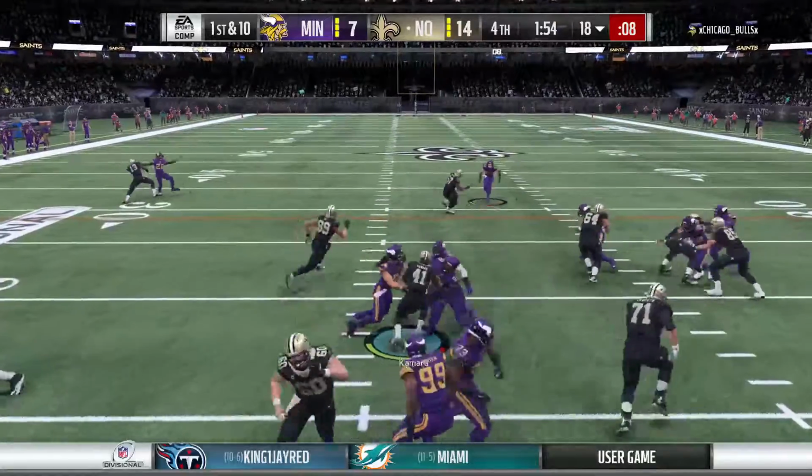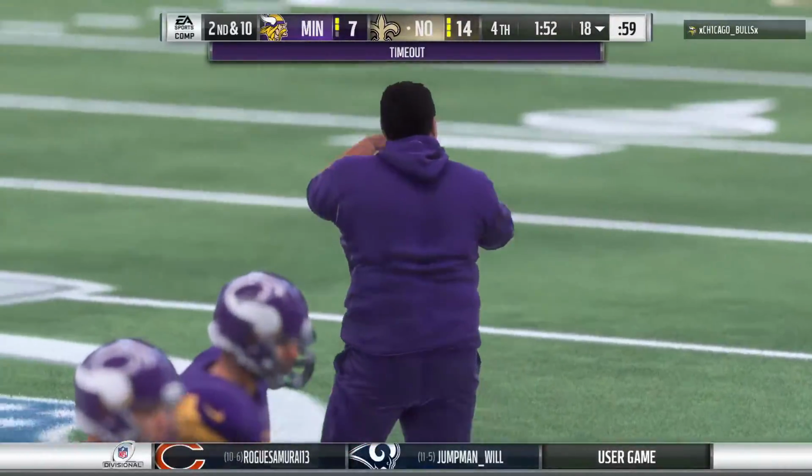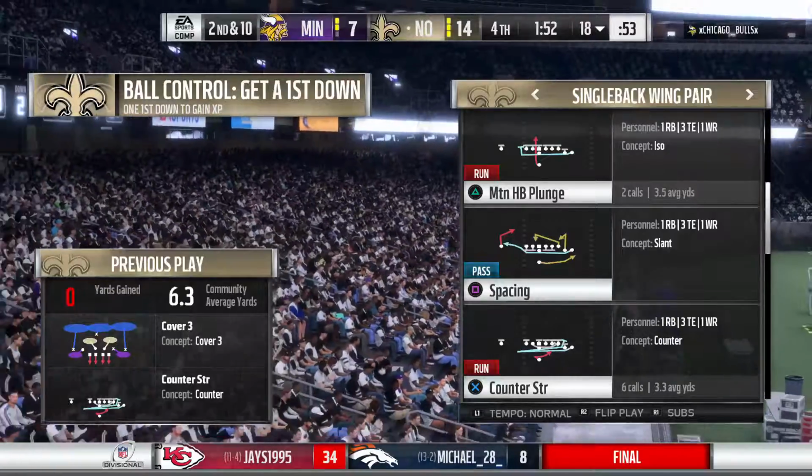They start the drive on the ground. Kamara, and running room is scarce here. He's going to be stopped in his tracks at the line of scrimmage. And now with 1:52 to go, we get another pause in the action. A timeout here defensively.